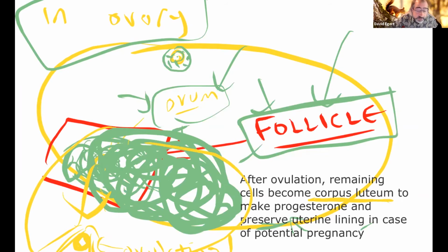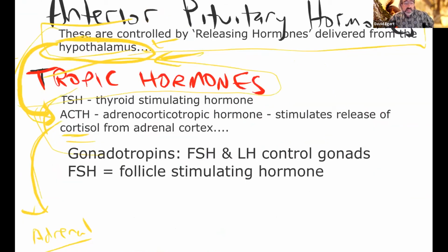Again, we're going to look at this all in much more detail, so don't get too caught up in the details now, but I need to have this word corpus luteum in the vocabulary in order to talk about luteinizing hormone in just a moment. So again, in the guy, the testes are really simple. You have some cells making sperm, other cells making testosterone, we're done. In the ovary, it's more complicated. You have this more complicated structure called the follicle with the egg and associated cells, and then the egg gets sent out and the other cells reconfigure to continue making hormones. So, back to gonadotropins. Follicle stimulating hormone. Now that we've had this discussion, follicle stimulating hormone is going to stimulate development of the follicle.